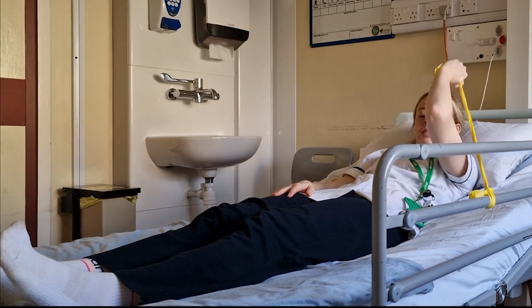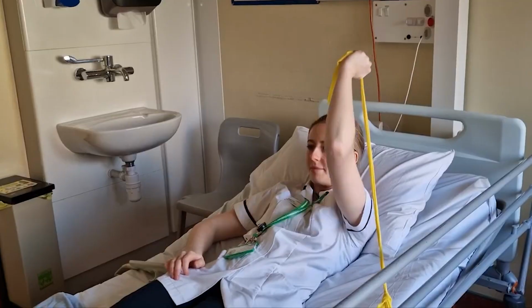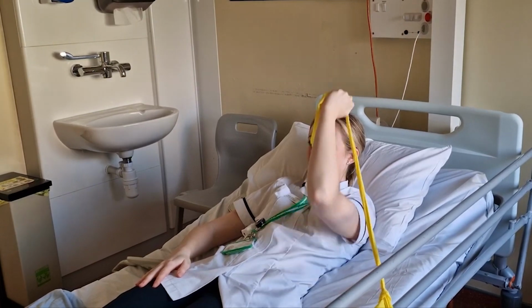Just do a few of those just to demonstrate. Nice and controlled with the movement. Remembering to try to go as slow as possible.